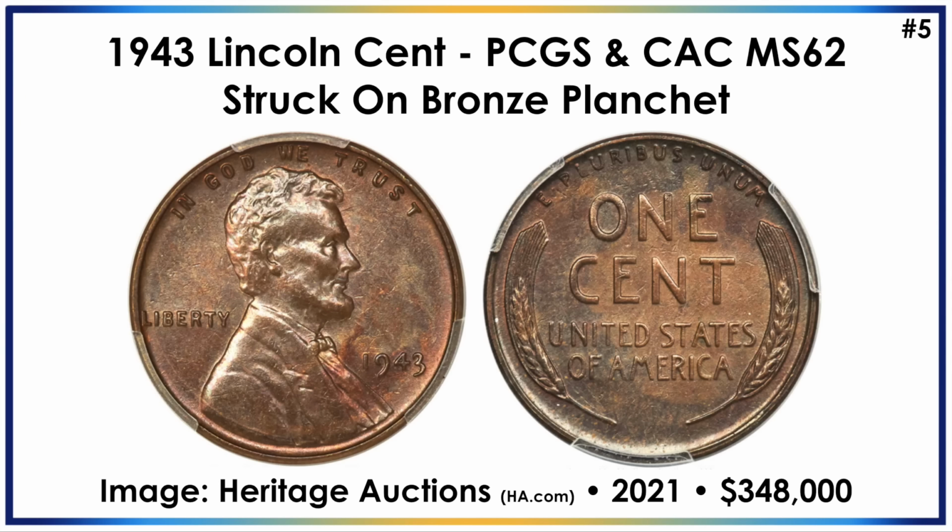Our number 5 coin is going to be the classic 1943 struck on a bronze planchet. Some of the worst condition ones are going to be worth less than this. This one was $350,000. Really nice appearance. It's got an authentic look. And you can see that there's been a fair amount of scratching and bag marks, but it's just a beautiful coin, a great piece of coin history. It should be that steel composition.